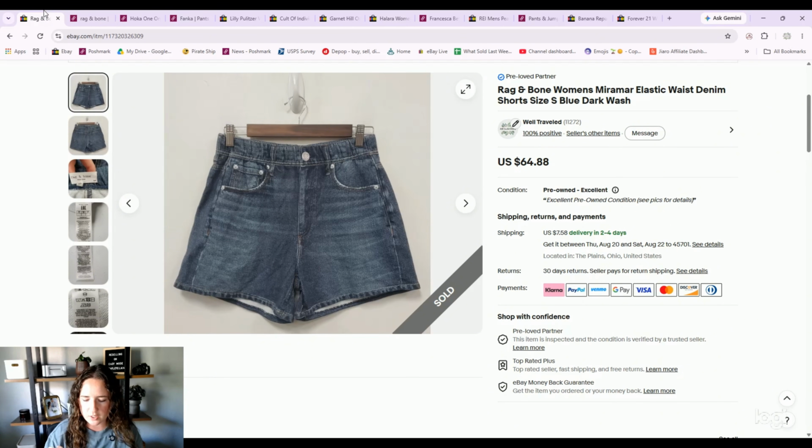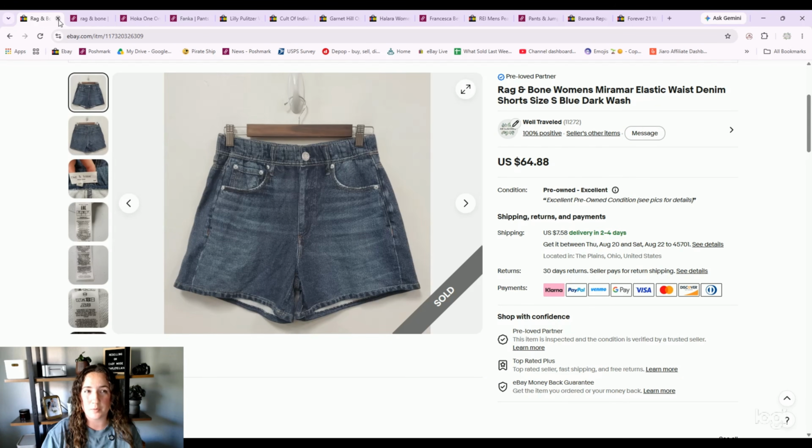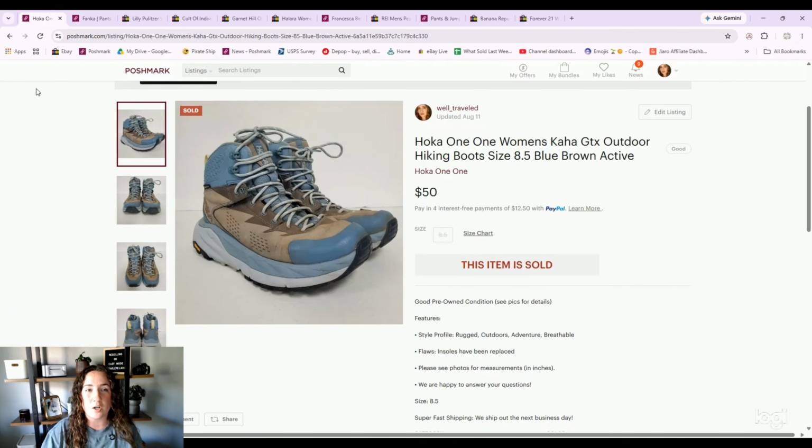Both of these shorts took about 2 weeks to sell. They each sold for about $55 each, which were offers to watchers. And yeah, I made some crazy good profit from both of these. So these were some of my highest price sales. I wanted to make sure to show you both of those. They both sold super quickly, one on eBay and one on Poshmark.